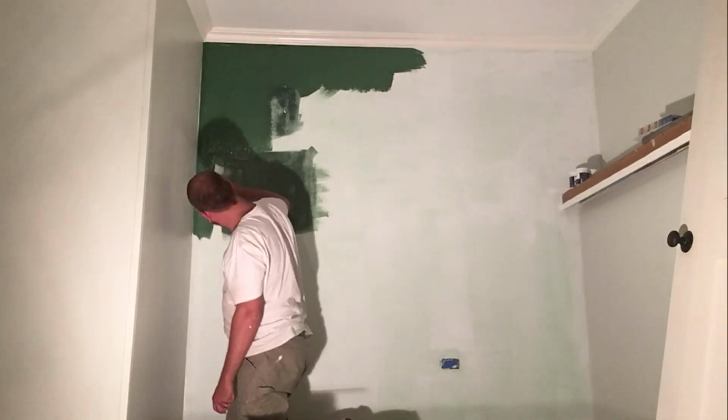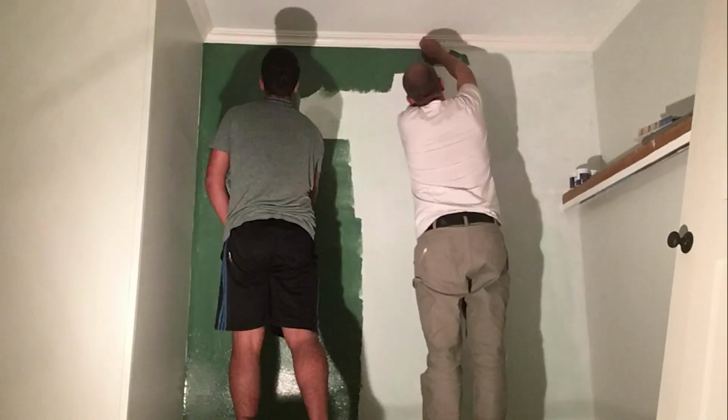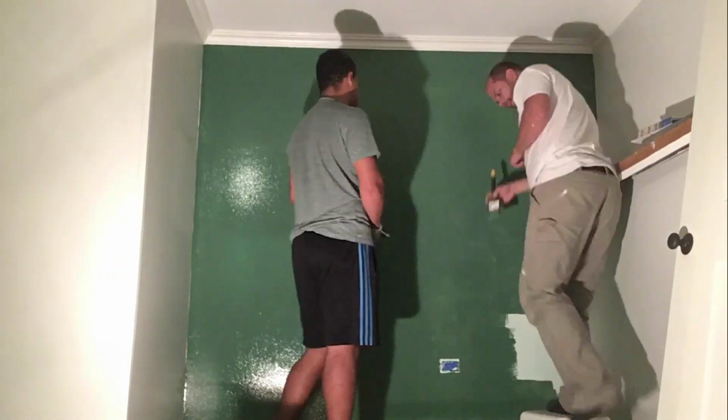One of the main colors we chose for this space was this Alpine Top color from Valspar, and we put one coat of paint on that night so that we'd be able to start with our feature wall in the morning.